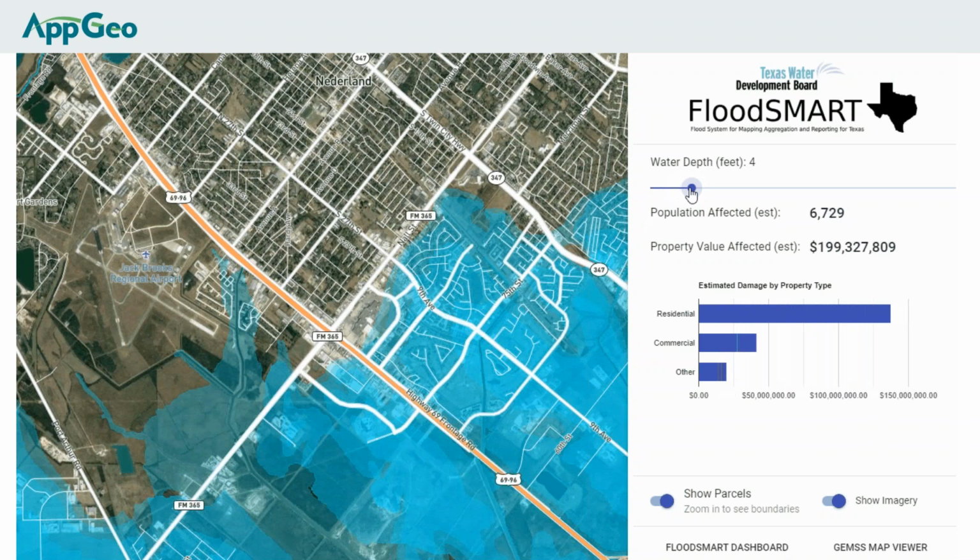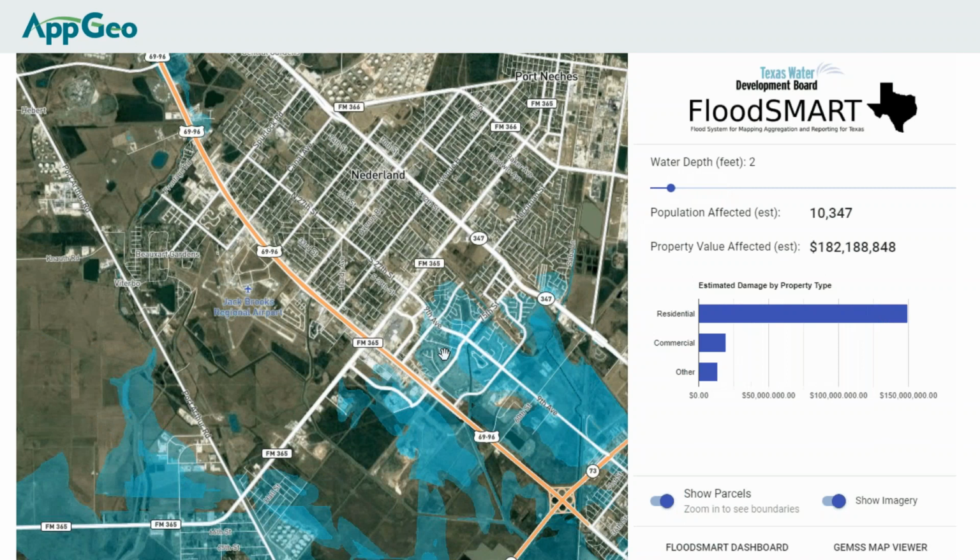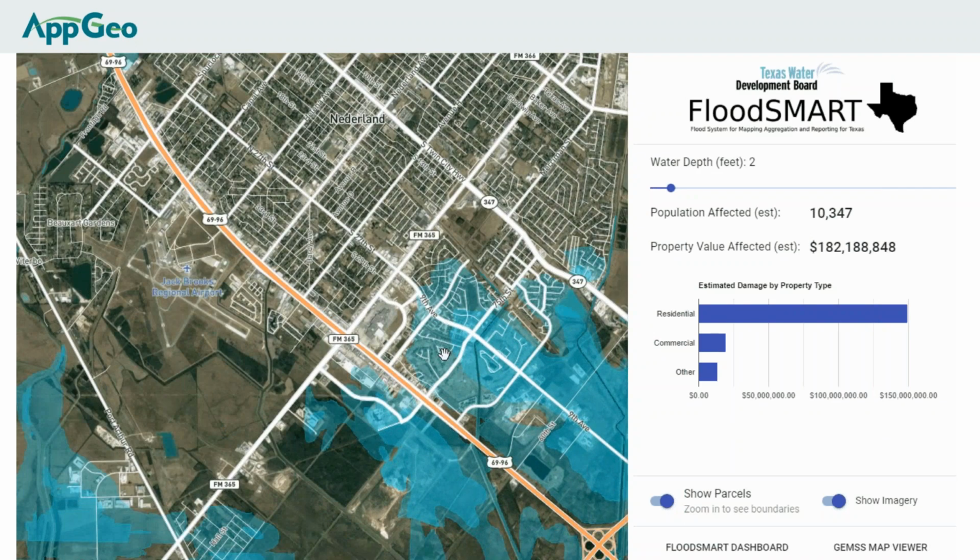So in this little animation, you'll notice that the user can easily interact with this map. They can zoom in and pan to find the area they're most interested in. They could also search for an address and jump to a certain location. Once they're focused on their area of interest, a user can easily change the water depth with the slider on the right.